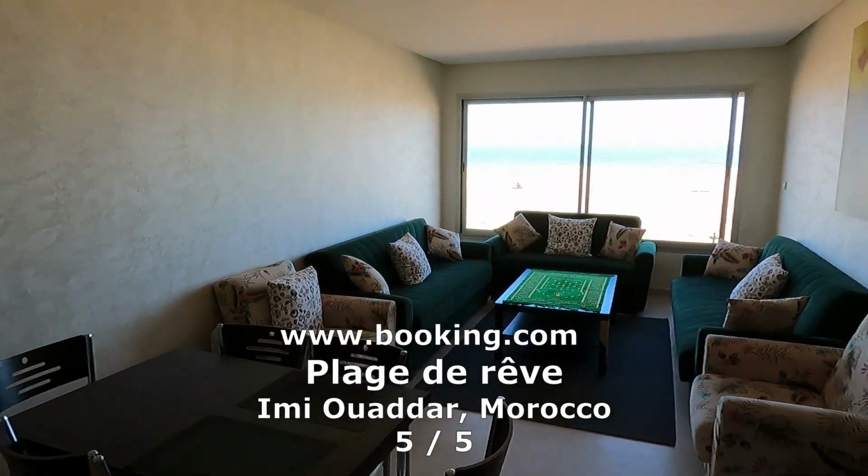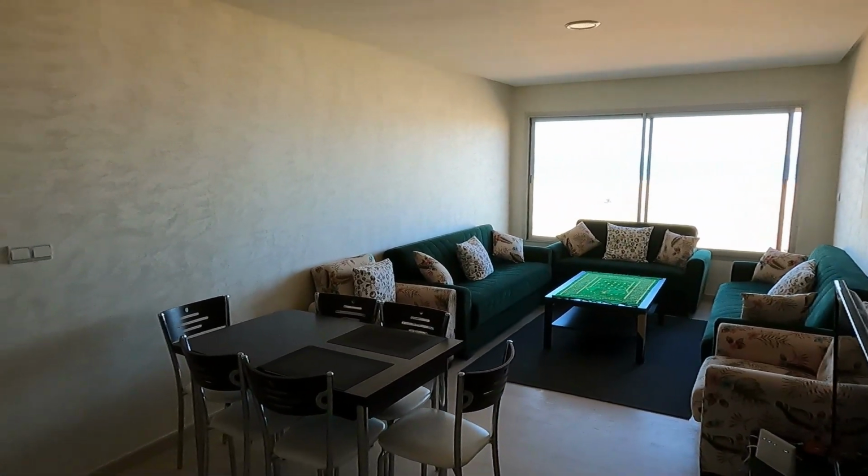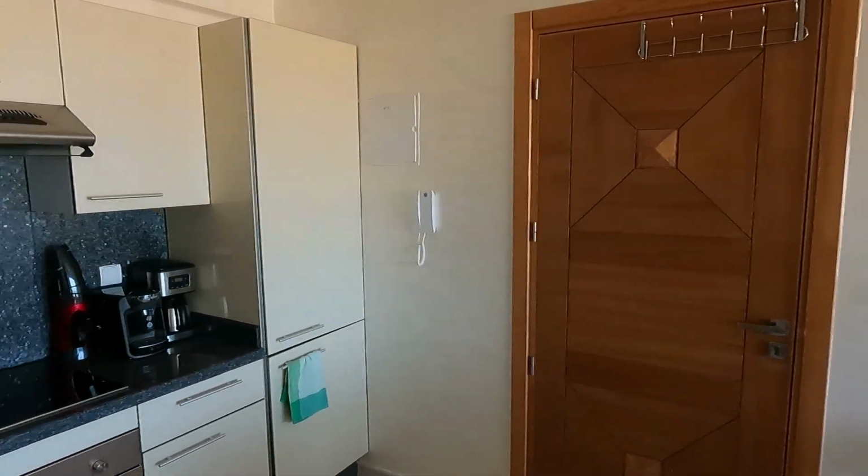Of course, it's the name of this small village or community, but I don't remember it. So to put you in the right place, it's north of Agadir by about 35 kilometers.